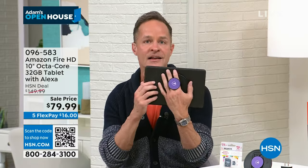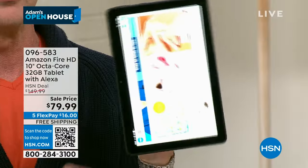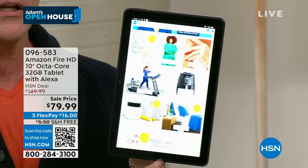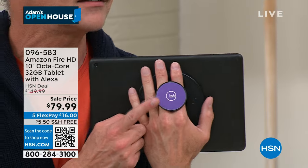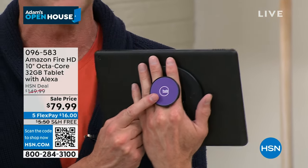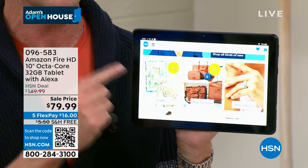Two quick things we'd recommend. I love that you can carry it with one hand when you use the G-Hold. It makes it just so incredibly simple to use your tablet, whether you're holding it vertically or horizontally. It's brilliant, the smartest Scottish inventor, as you well know, so one of Adam's countrymen. Just a really easy way to use your tablet.